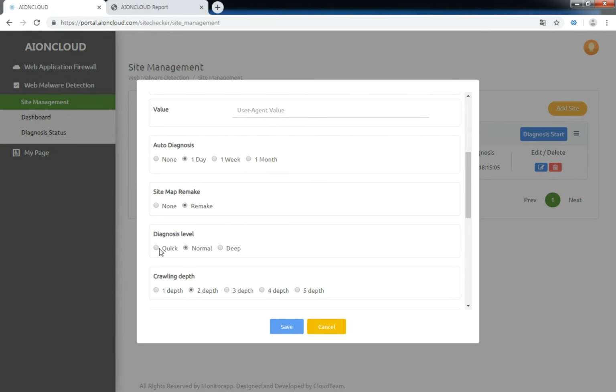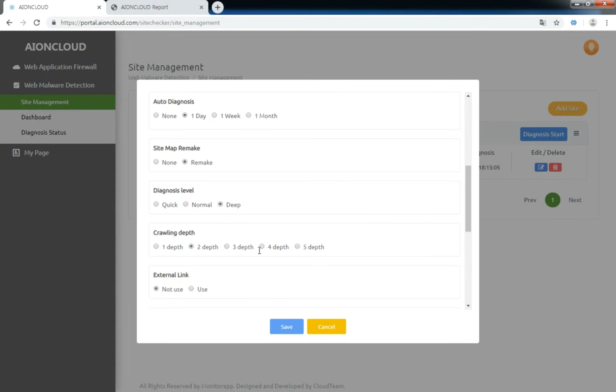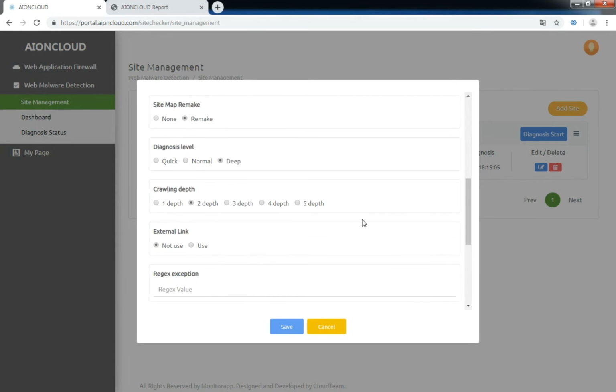And this one is diagnosis level. We can make it quick, normal, or deep. As you can see, deep is slowest, but it can detect real malicious codes or malware on your web server. Then when it crawls, we can choose the depths here: 1 depth and 2 depths, something like this. Some websites have external links. Even AIONCLOUD, I believe, has an external link to YouTube. But you don't want this YouTube link to be scanned, then you just click on that use button here.